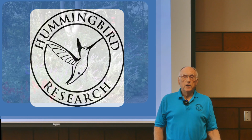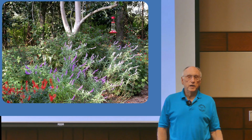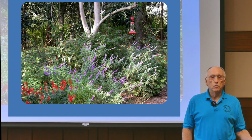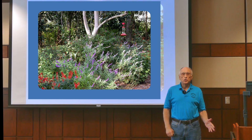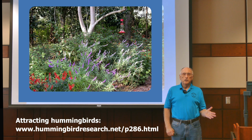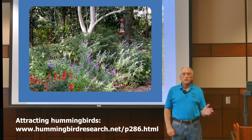Now, when you start talking about hummingbirds, the first question people ask is, how do I attract them to my yard? The best thing you can have is a hummingbird garden, like the one shown here, and a hummingbird feeder. It's amazing how many people now garden for hummingbirds. And anything you do for hummingbirds, you're also doing for all other kinds of birds and butterflies and that sort of thing. If you go to my website, under Attracting Hummingbirds, there's a section on plants for hummingbirds.